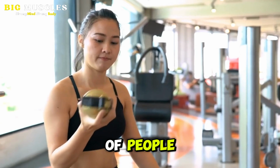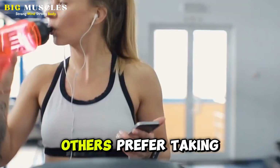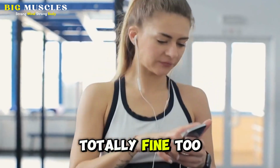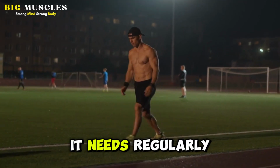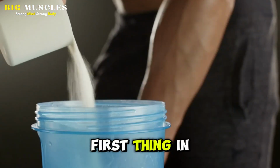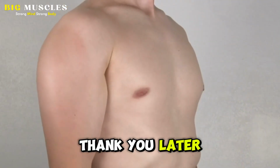For a lot of people, taking it right after a workout works wonders. It pairs perfectly with your post-gym protein shake. Others prefer taking it before the workout for that mental boost, and that's totally fine too. The key is consistency. Your body thrives on routine, and when you give it what it needs regularly, it rewards you with progress. So whether it's first thing in the morning or post-pump, just find your groove and make it a daily habit. Your gains will thank you later.